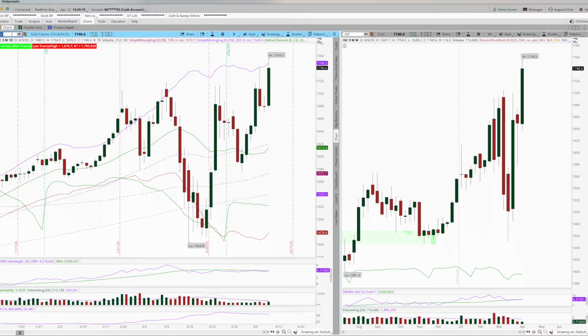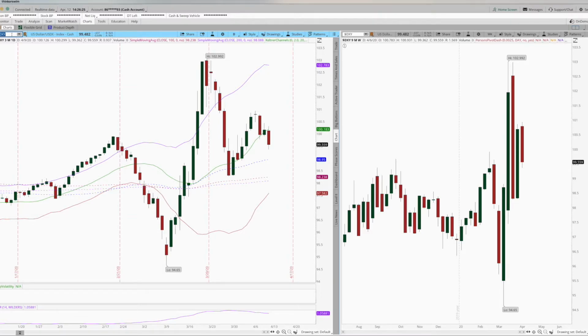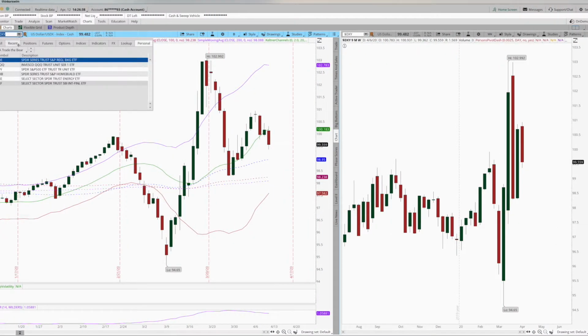And then last but not least, let's look at the dollar, see what's going on there. All right, so we got oil down, dollar down, gold up. So usually one of them's up and the other 2 are down. So, all right, now let's go in and look at our ETFs that we like to trade.